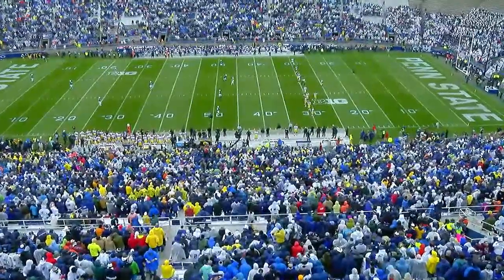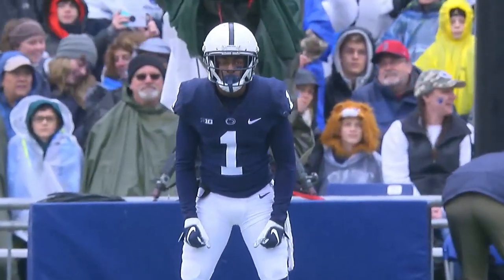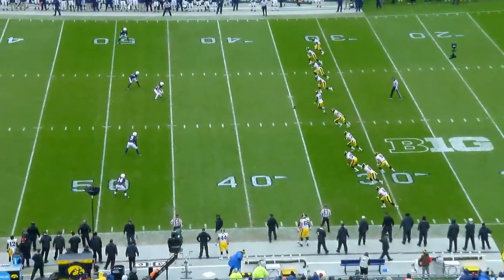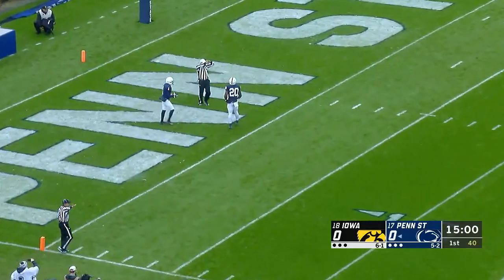Penn State has won the toss and they will receive. They were terrific in the return game a week ago at Indiana. Big return yardage, and they muffed some punts. And the kick in the air, and we are underway. It's KJ Hamler. He will take a knee.